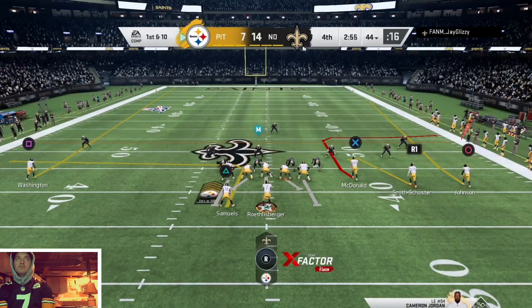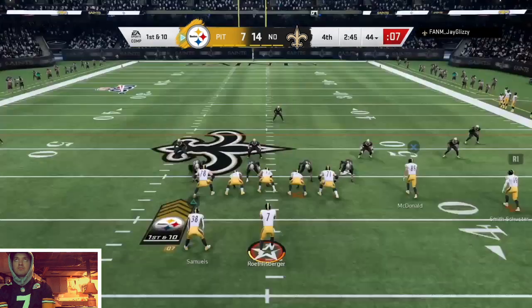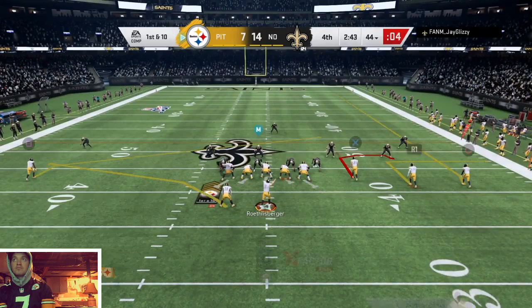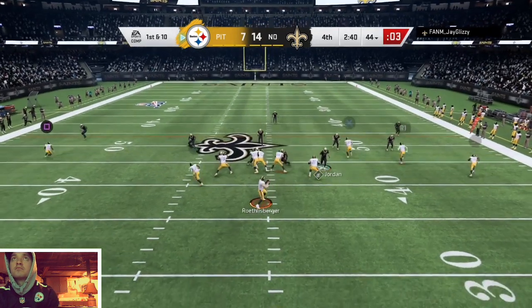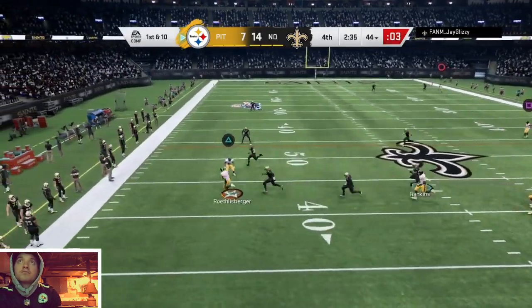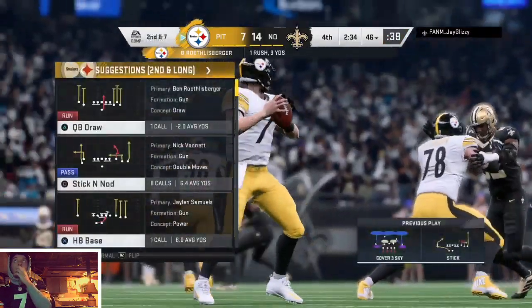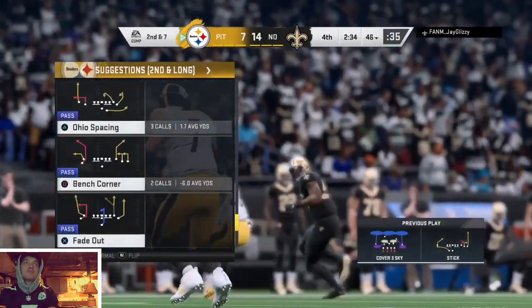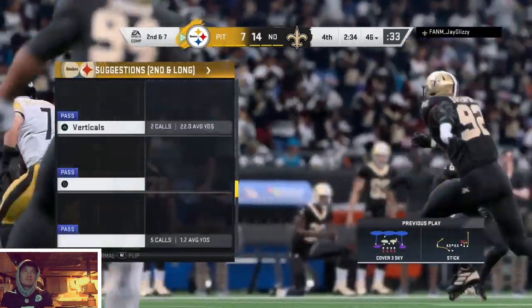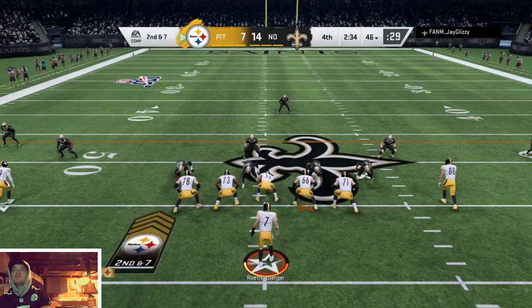Here's first and 10. Throwing again, it's Roethlisberger, buying time to his left. He's going to take off with it. He'll get 3 yards on the scramble there. It's second down. Okay, he's not going to get the first down, but this is still a nice job of buying some time and then running to get to the sideline and get out of bounds and avoid the big hit.